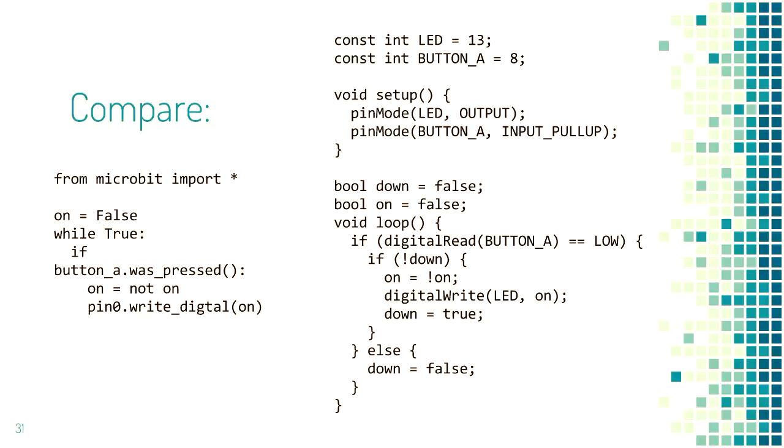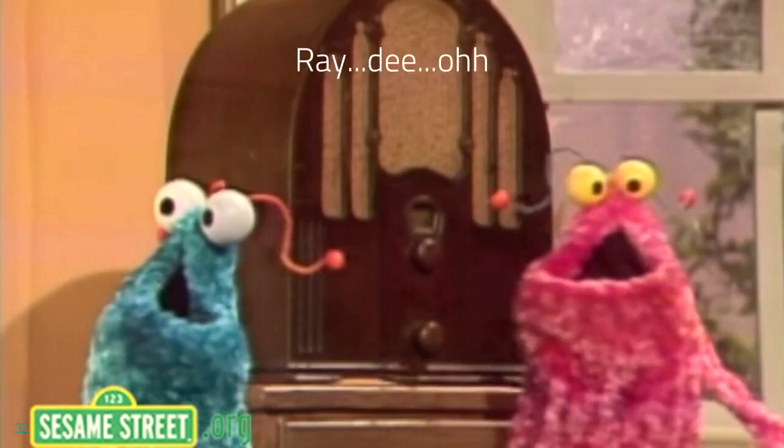And it has radio. My favorite thing ever from Sesame Street is the Martians and discovering the radio. Radio. Yep, yep, yep, yep, yep.